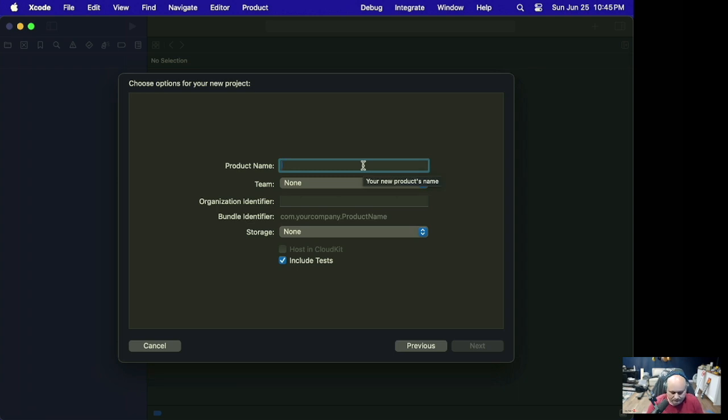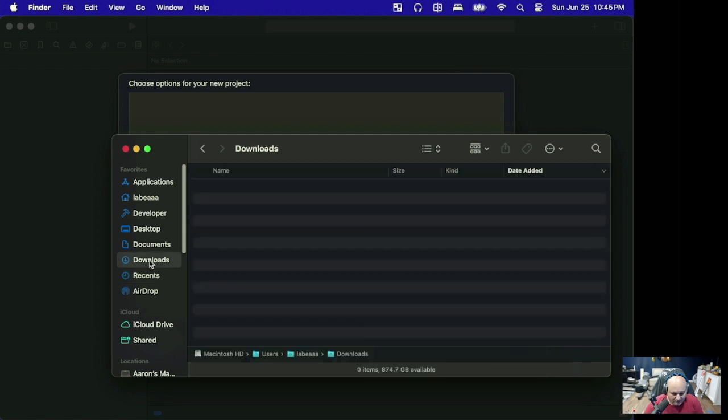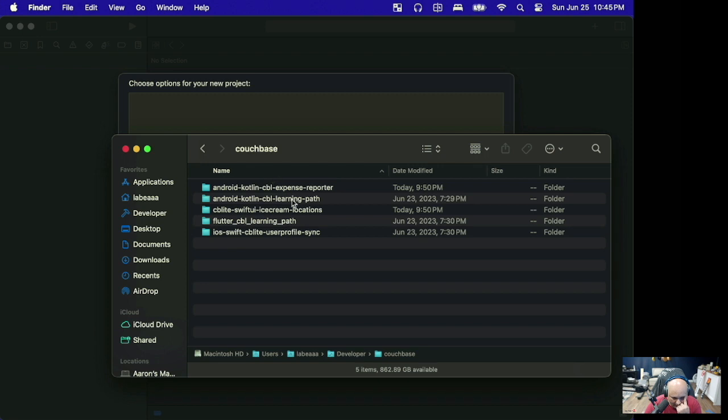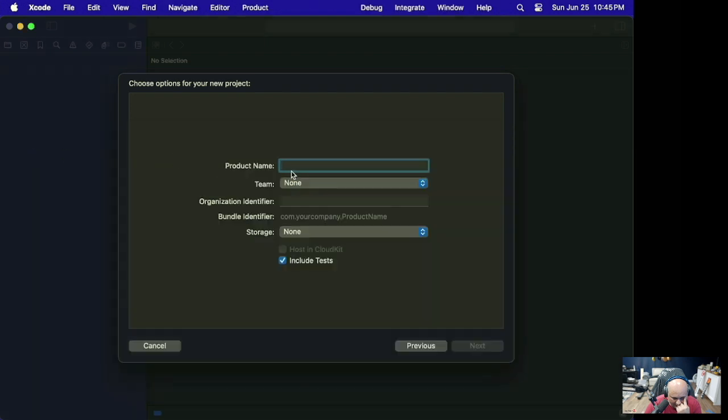The name of the product. One of the hardest things. How did I name the Android product, now I think about it? The best way to do that is just use the same. Let's see here. So let's go to developer and see. I called this Android Cotton CVO. What's this? Copy this. Yeah, but that's going to look terrible, isn't it?